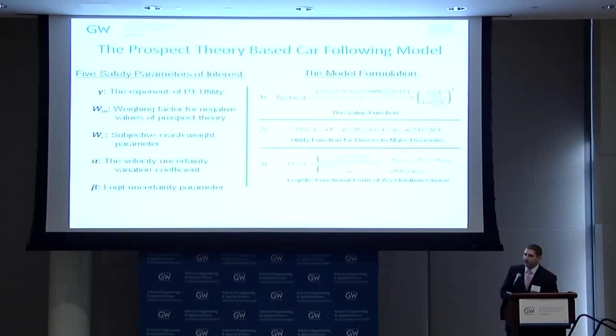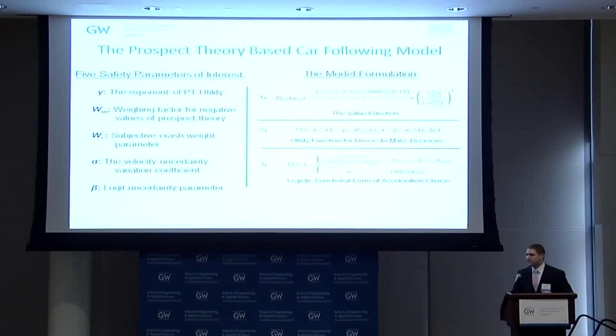So the prospect theory-based car following model, you can see some of the formulations on this slide. It's based off of economic prospect theory, weighing risky alternatives, creating a utility function, and choosing your decision based off of that utility. And that's seen in the model formulation on the right here. This first equation creates a utility function based off of your desired velocity. The second equation modifies that utility function based off of the probability of crashing.